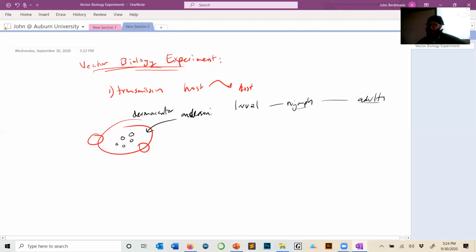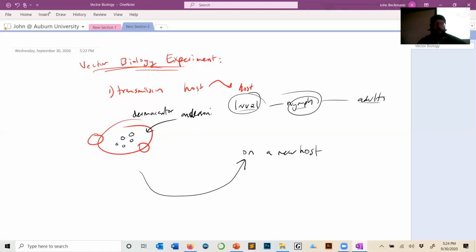And in vector biology, the classical pattern is you have to feed twice to transmit a disease. So he would first put some Dermacentor andersoni ticks on the guinea pig in either the larval or the nymph stage. Then in the lab, you would let them molt and go to the next stage. So you'd have to have a way to culture them. And then you would put them on a new host, a new guinea pig, at the next life stage. If this was the larvae, these would be the nymphs, or if these were the nymphs, these would be the adults.